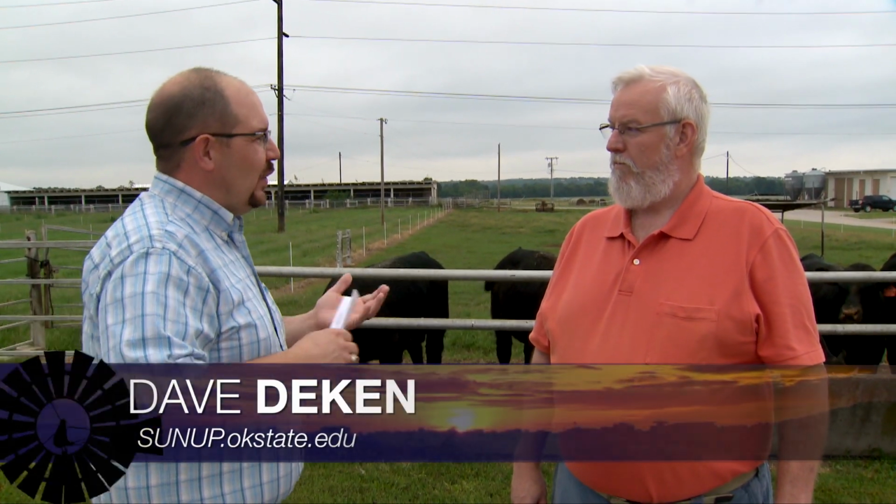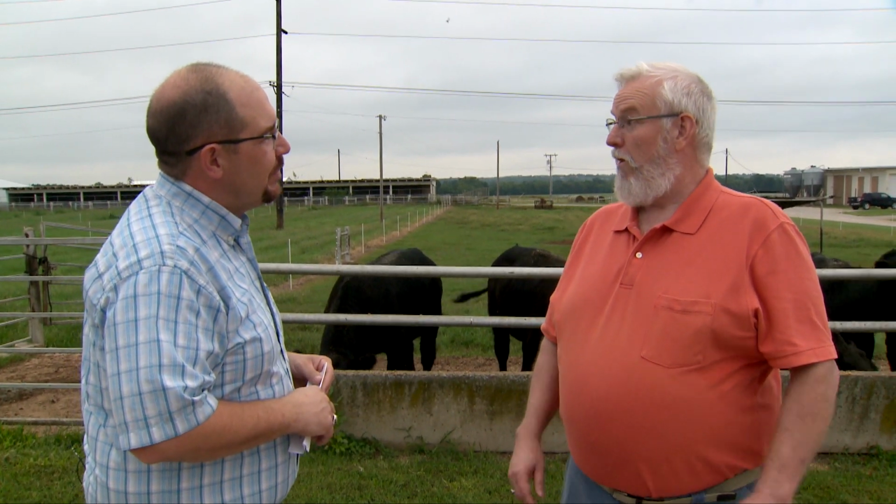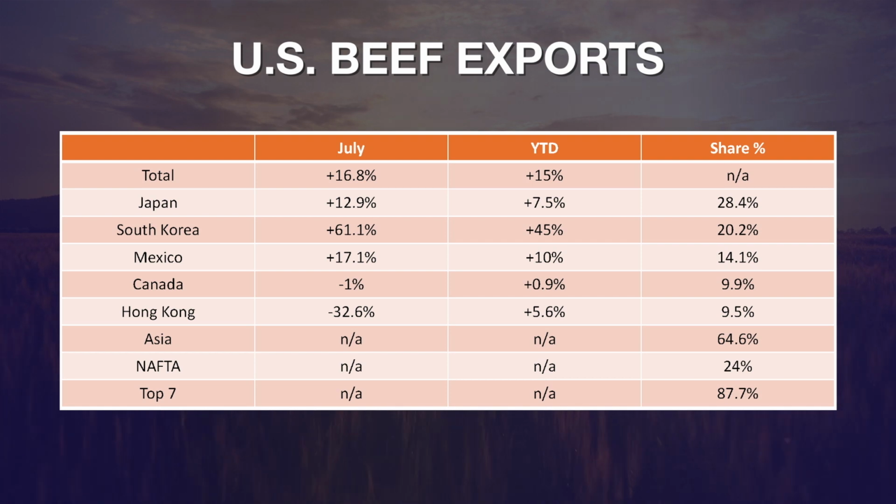Trade data shows that the beef exports are looking pretty strong, and Derrell, where are we seeing those strong markets? Well, really across the board in all of our major markets, beef exports were up nearly 17% in July compared to last year. They're up about 15% for the year to date. So we're running very strong. Japan is our #1 market. Again, all of the top 5 markets are up for the year to date. So Japan, South Korea, Mexico, Canada, and Hong Kong is #5.